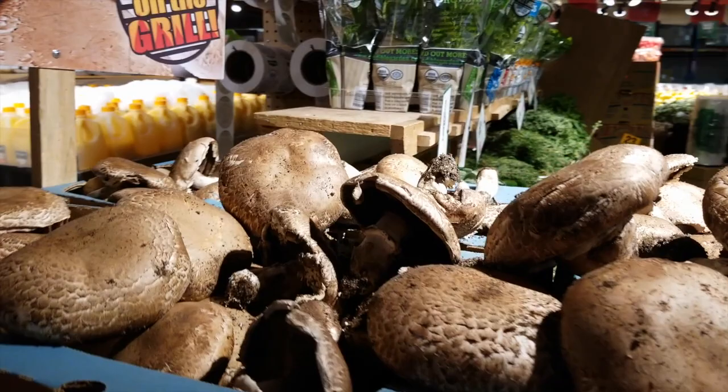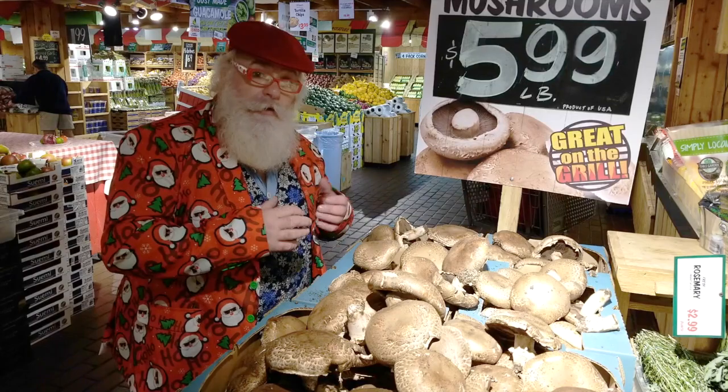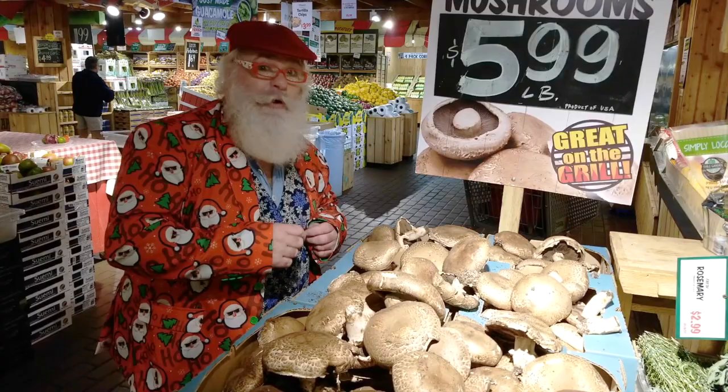Do you know what these are? That's right, they're mushrooms. These are really big portobello mushrooms. Do you know that mushrooms grow usually in a forest on a fallen tree maybe? But they're really yummy for people who like mushrooms.